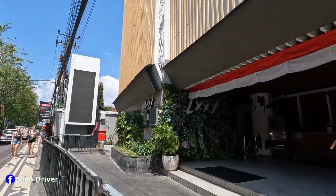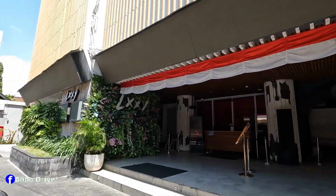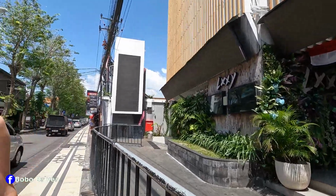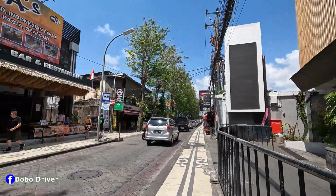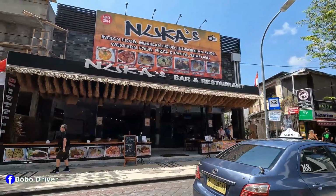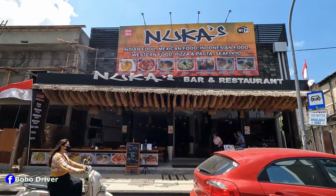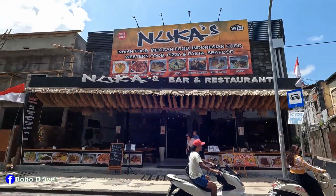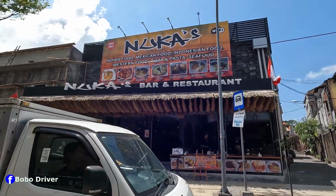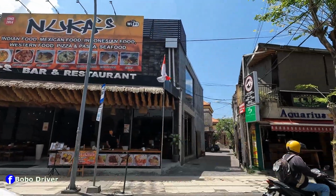Yeah, let's go waxing. The door is closed. I don't know about this hotel. There is a new restaurant across the street. It's called Nuka Bar and Restaurant. It's Indian food, Mexican food, Indonesian food, Western foods. Wow, it seems there is a lot of food over there.